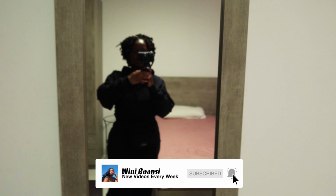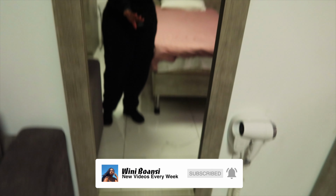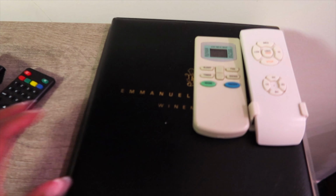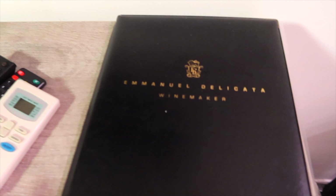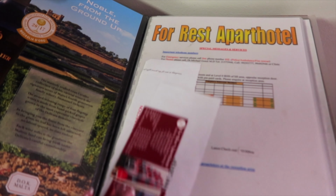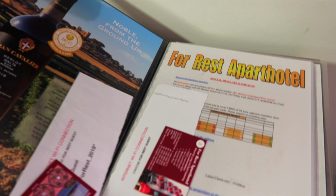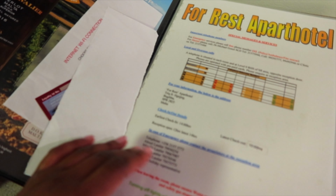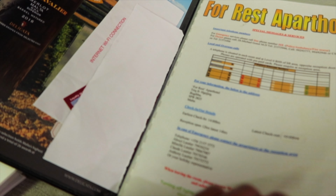I think I also overlooked here, so there's a nice mirror right there, hair dryer, flat screen TV, telephone, I guess, for if I need any help from the reception, but the reception are closed. They seem to close pretty early, to be honest. What's this? I'm guessing this might be a restaurant that's nearby or something. Oh, Wi-Fi connection, cool. I think it's just a bunch of useful numbers to use, I suppose.